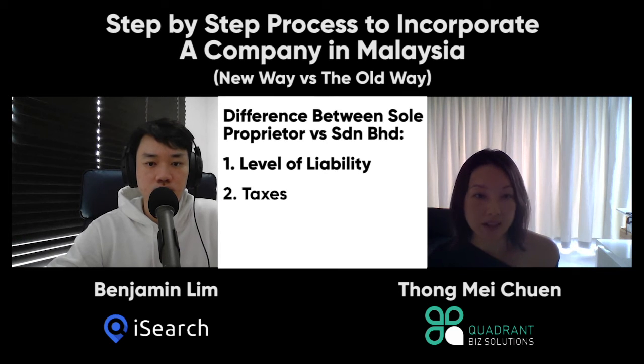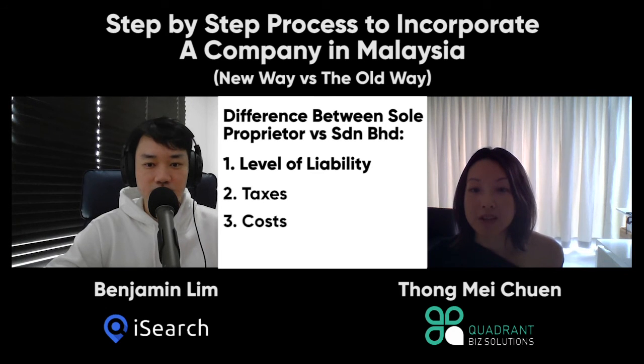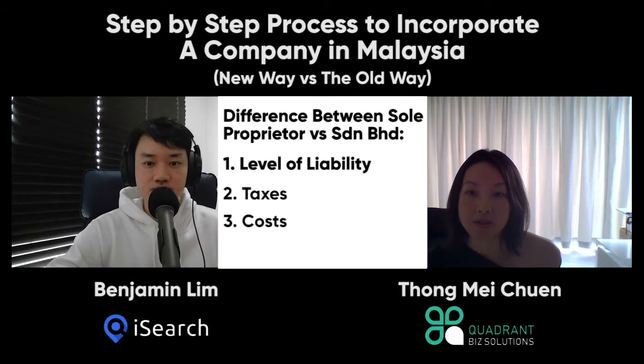Two, taxes. Taxes are a certainty anywhere you go, so there are different benefits for different types of entities. Three, the costs of maintaining a Sendirian Berhad versus a sole proprietorship are different. You have more compliance requirements for a Sendirian Berhad, so that means more fees. Other things you might want to think about, depending on the sector that you're in, is whether you intend to participate in certain government tenders, or whether you need a specific type of bank account. There are requirements around those things as well. And while it's possible to transition to a Sendirian Berhad after running a sole proprietorship, I think figuring out this process early will help you save a lot more time in the future.